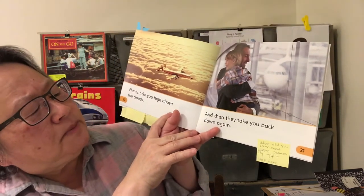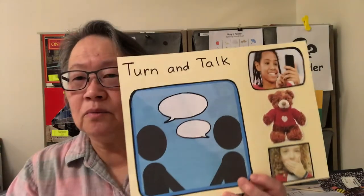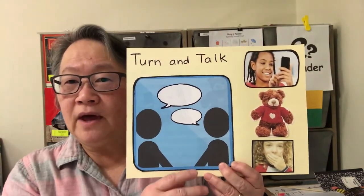So what did you learn about planes, where planes fly? Go ahead and turn and talk to a partner and tell them where you know planes fly. Yes, I heard someone say that planes can take you over the country, and sometimes planes can even land on a ship. Those were great ideas. Those were things that we did learn from this book.